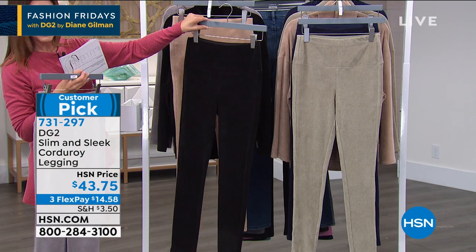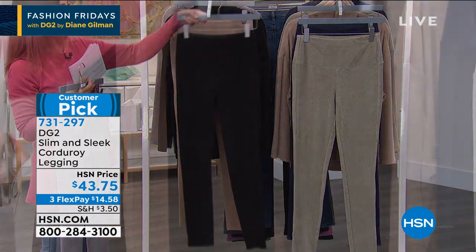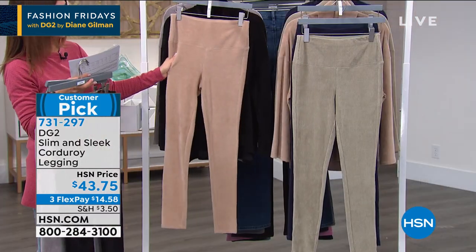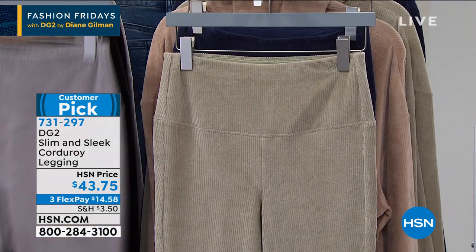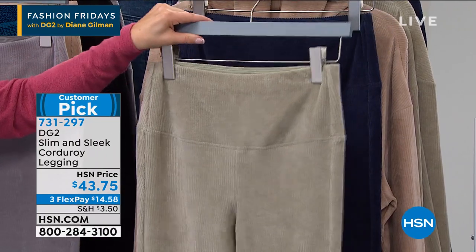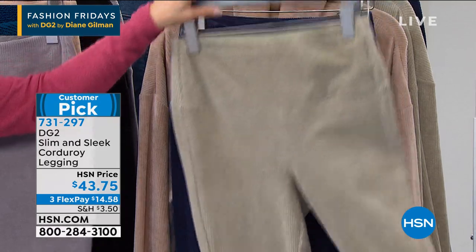It's in a solid black. If you want to try the black, I mean, do we ever have enough pairs of black leggings? And then we also have it for you in this beautiful color we're calling taupe. There will be, again, a wonderful corduroy top to match. Over here, we've got our classic colors like the sage. Now that's most limited. And then we have it for you in the navy.